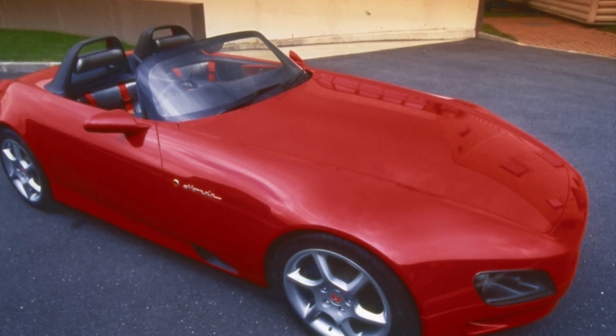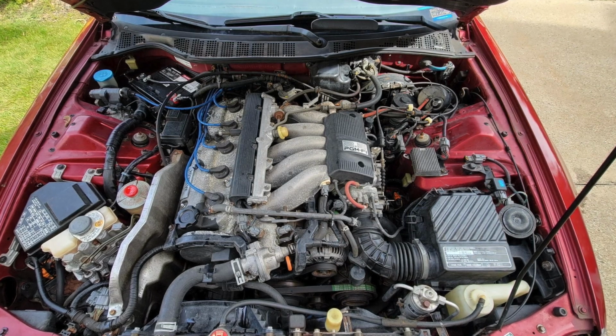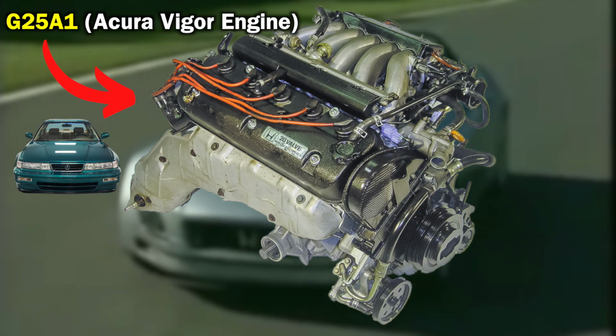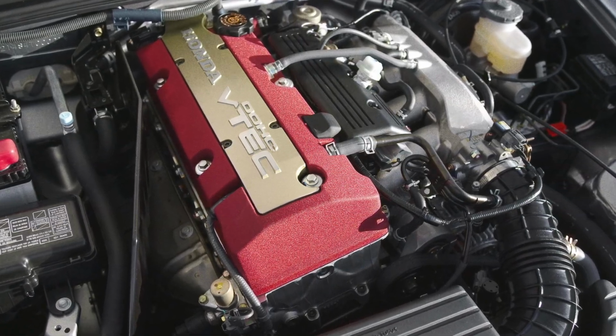One very interesting thing about the SSM concept is that it had a 2-liter inline 5-cylinder engine. Now those of you that are familiar with the Acura Vigor or the 2.5 TL know that Honda did have production 5-cylinder engines in the 90s, but this one would have been a little bit different as it was a dual overhead cam VTEC as opposed to the production G series engines, which were 2 and 2.5 liter single overhead cam engines. It's very hard to find any information on this prototype engine, and I don't believe any specs for it were ever released. But a few of the shots from this Honda SSM concept promotional video tell us that it was a dual overhead cam VTEC with a red line of about 8,000. At some point, Honda switched to a 4-cylinder designated as the F20C.